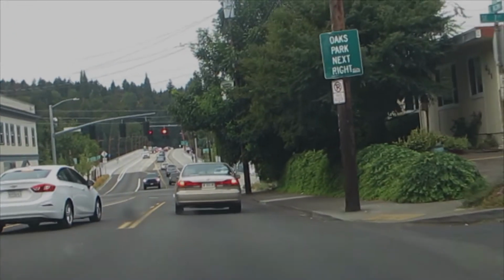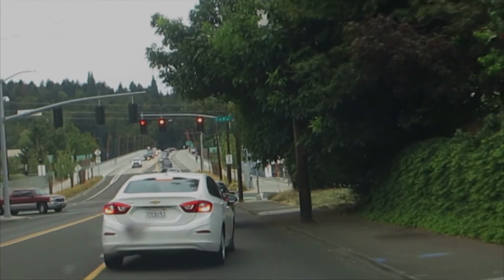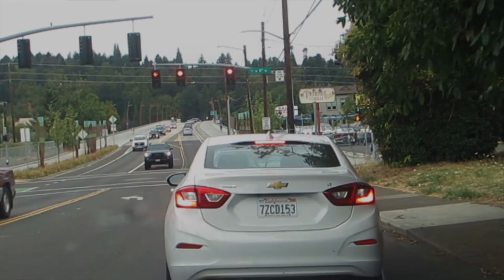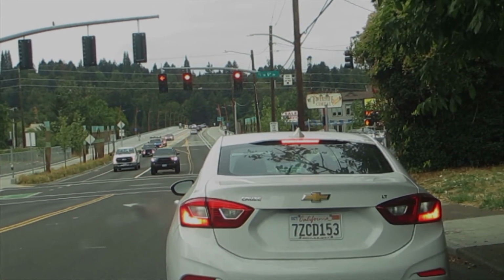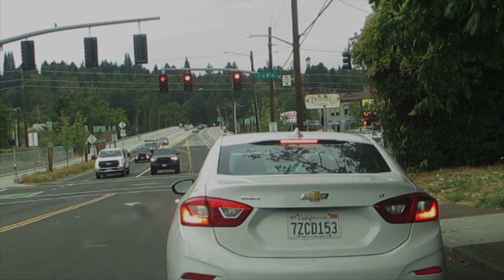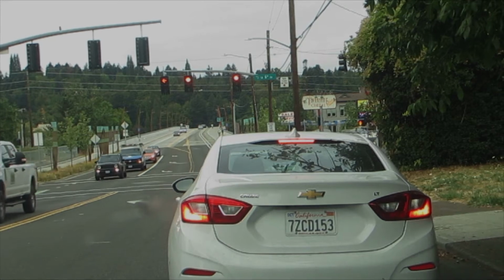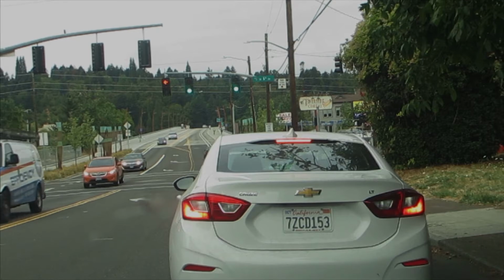Coming down onto the Sellwood Bridge. It's just been remodeled, widened, and for some reason they really widened the sidewalks too, which I don't know if that's necessary. You didn't see much traffic on it, pedestrian traffic, but anyhow, that's okay.